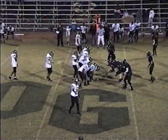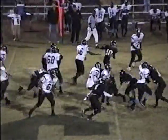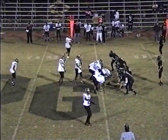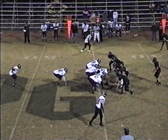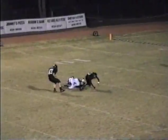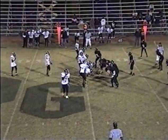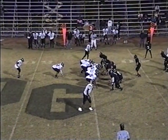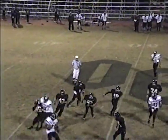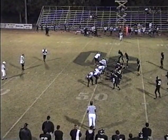First and 10, ball on OG 47. Second and 7. Pass. Third and 7. Pass was incomplete on the last play. Fourth and 12, or short 12.